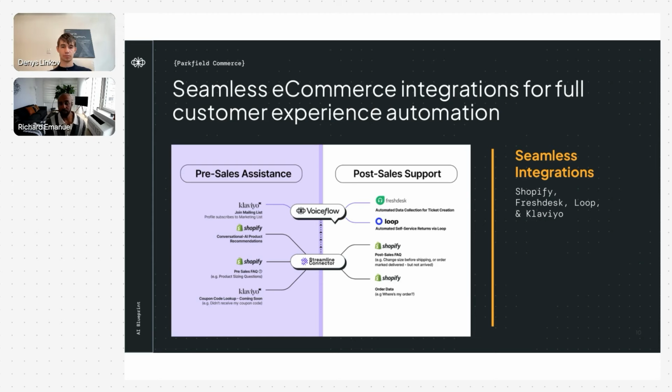And then we said, okay, some of these questions could be answered by Shopify's database. Some of these questions could be answered by integrating into Klaviyo. So to give you an idea, pre-sales questions were like product recommendations. Pre-sale questions included product sizing. And one we're working on is coupon code lookup. So a lot of people say, hey, I just entered my email, I didn't receive a coupon code.